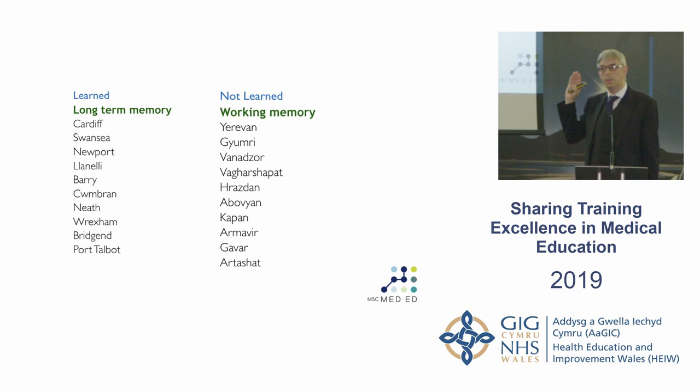With the list on the right, because there is nothing in your long-term memory, unless you are from Armenia or are familiar with it, you're trying to just use your working memory to hold on to that information. And our working memory, as many of you will know, is hopeless. It has a terrible, tiny, short-term capacity for storing and processing information, and yet it is absolutely essential for learning.